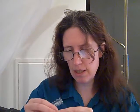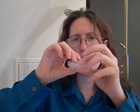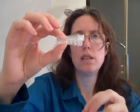In this study, which I talk about in another video, they found that the hyperopic subjects mainly had class 1 malocclusions. The myopic subjects mainly had class 2, although given that myopia is over-prescribed and over-diagnosed, that can be a bit of a confounding factor. But the class 1, which the hyperopes had, the teeth sit fairly normally at the back.